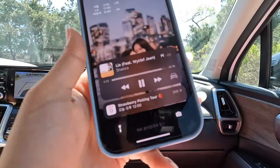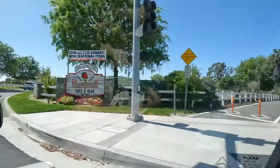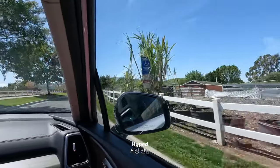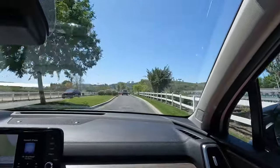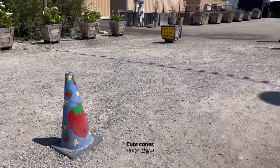Berry picking tool. Oh, cool! Yay! Got it, got it. Cute. Let's go.